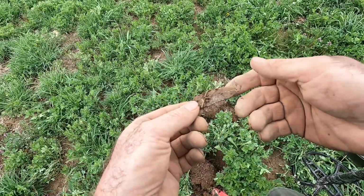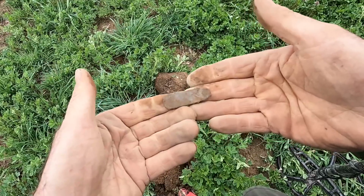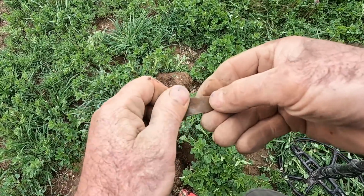I just dug a nice little pewter handle. Yeah, kind of a small one, but it's definitely a nice Colonial era item.